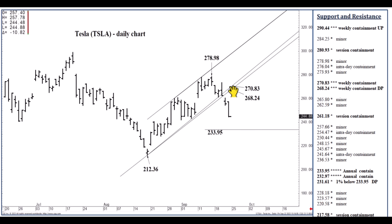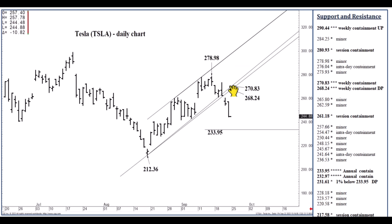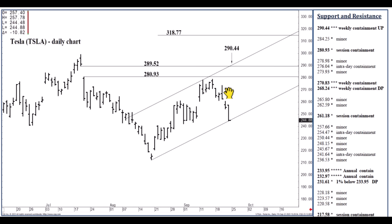And if we do close above 270.83, and I don't see that happening today, but that is an indication of a good low for the week, a good low into what I would say mid-October, because there's your 270s right here. 270.83. I don't show it here, but right about where the cursor is, that 270.83 channel bottom is right here. You can see it. And if we were to close above that area, 1 to 2 week rally, this is climbing daily at 290.44. 290.44, able to contain weekly buying pressure.